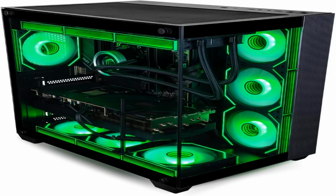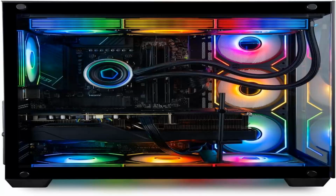And here's the part most people don't expect: despite the power inside, this system stays composed under load. It doesn't feel frantic or unstable, it feels controlled, like a machine built to handle pressure without breaking a sweat.